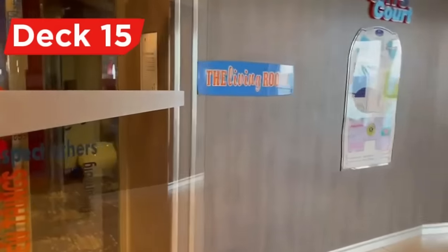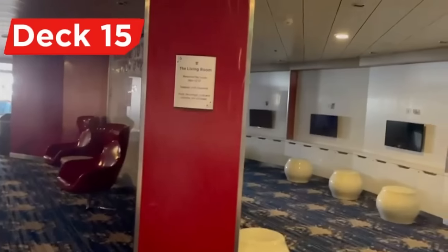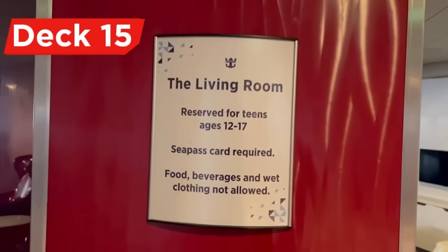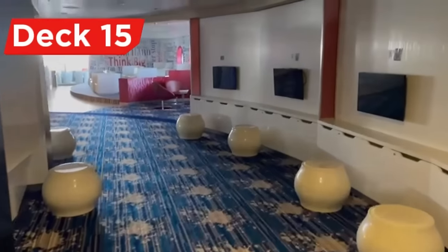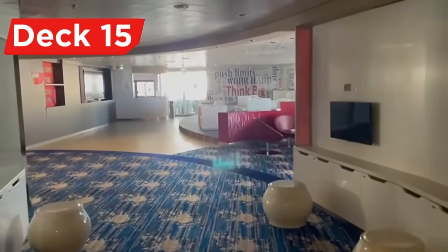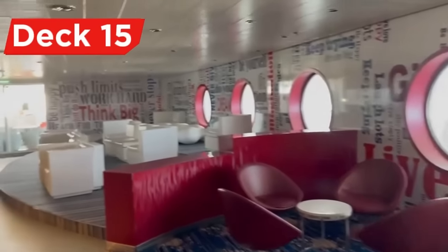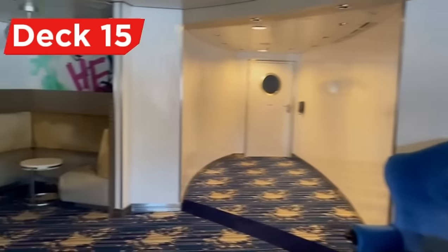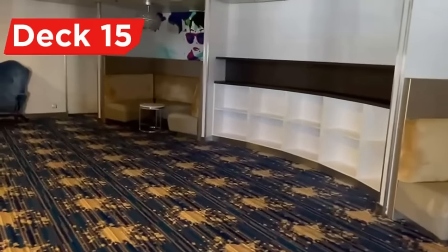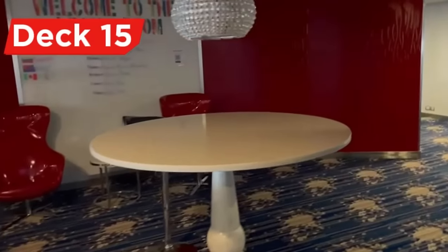The living room is for the teenagers. This is their hangout place. It took us a while to find a time where we can come in here and where no kids were, because obviously they don't want us videotaping in here when there are kids present. This is the teenage hangout. I think it was ages 12 to 17. It's kind of a wide gap if you ask me, but there's supervision there too.